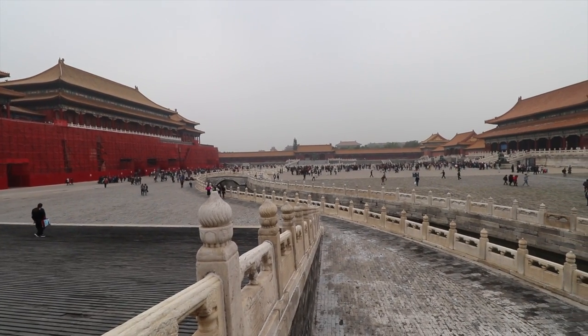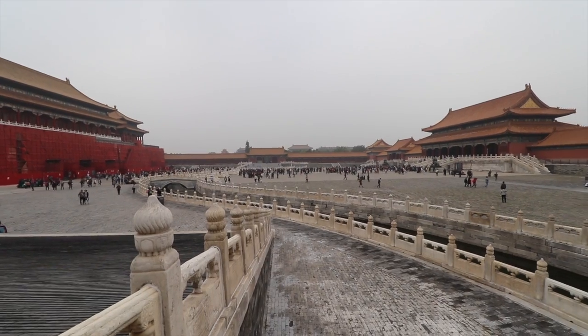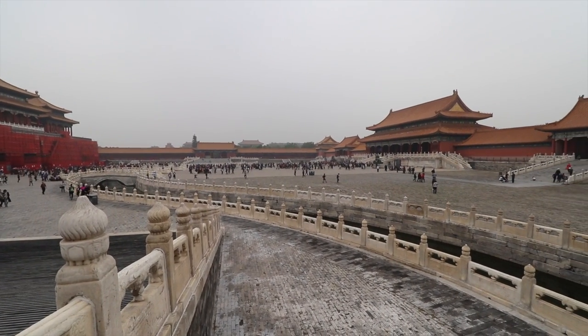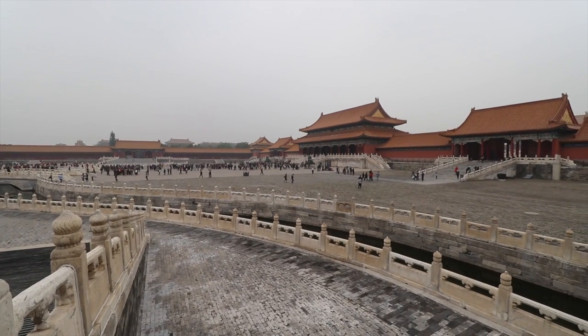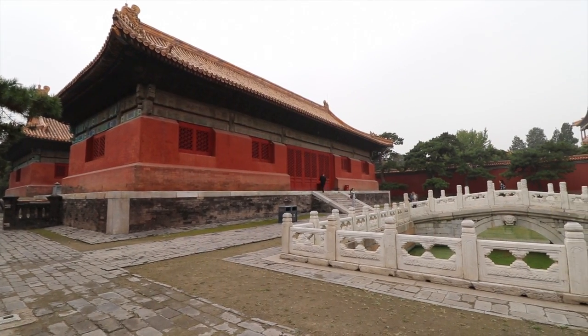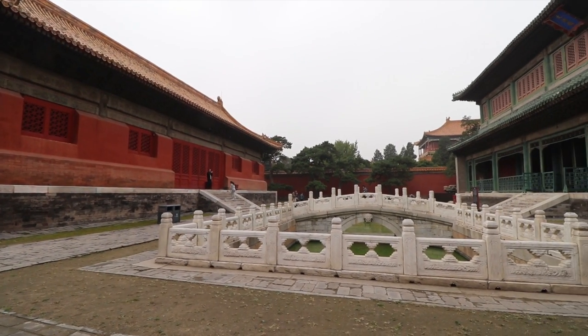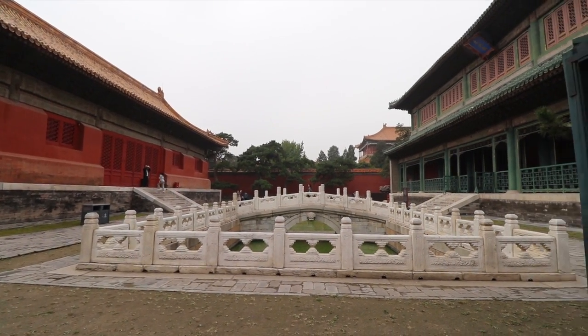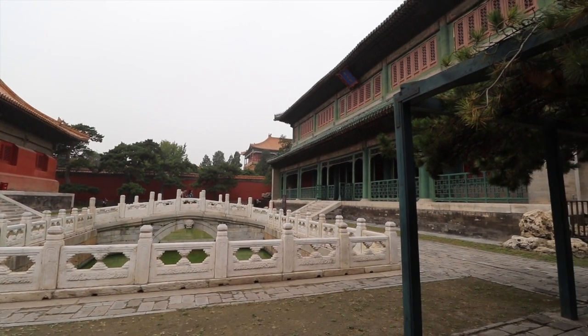Most people will stay in the central alley from the south to the north and don't really go elsewhere. However, on the sides of the Forbidden City there are two little gems, and there's virtually no one there, so it's a very nice break from all the noise and the people. So I highly recommend just going there and enjoying some calm.